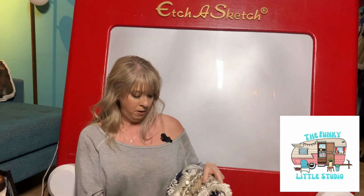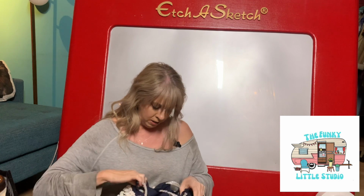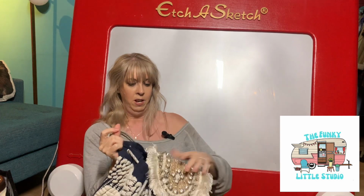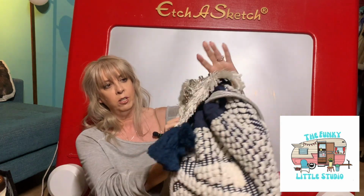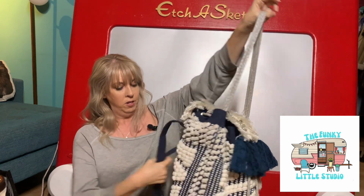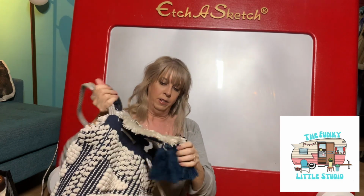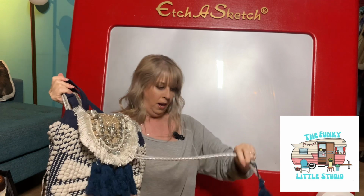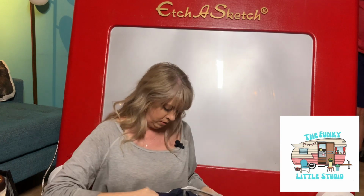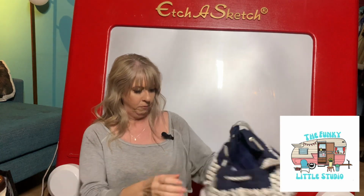So first off, I found this really cute backpack purse, by Steve Madden, and I just like the looks of it. I liked how funky it was. It has this silver detail here. It has the handle, and you can also wear it as a backpack. And then of course it's got the bohemian tassels, and I thought it was really, really cute. I want to say it was like $4.99, if I remember correctly.